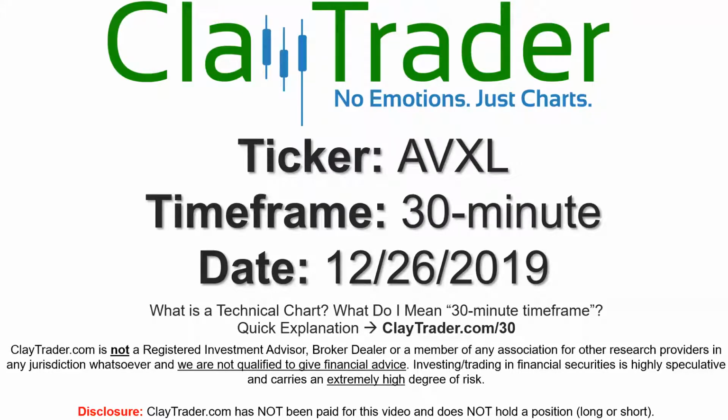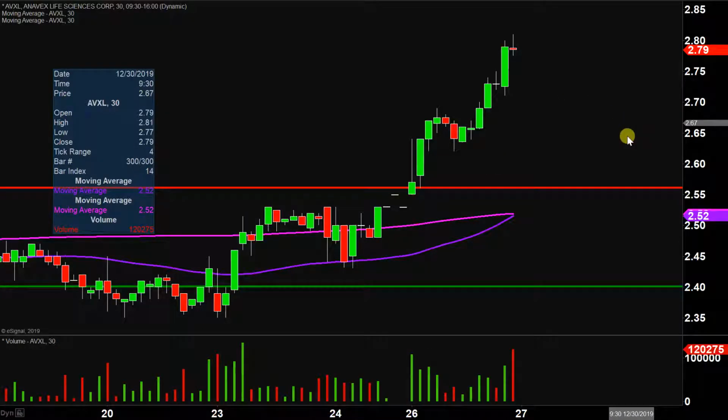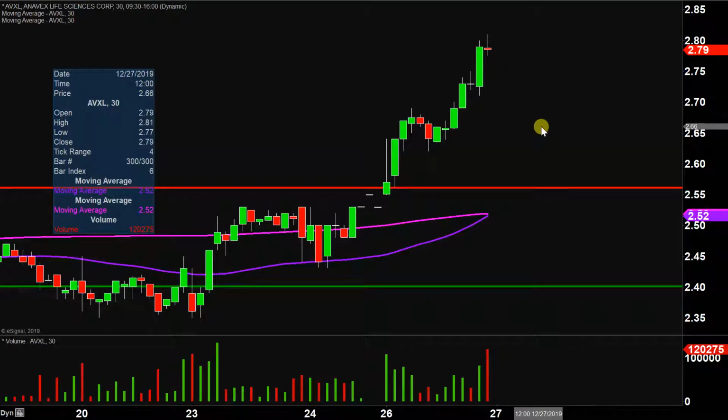We will take a look at the 30-minute time frame. If you're not sure what I mean by 30-minute, I do offer an explanation video at that link, so if you go there, I'll explain in detail. Did this analysis several times before, so that is where the red and green line annotations are coming from. But after today's price movement, definitely some updates here need to be made.